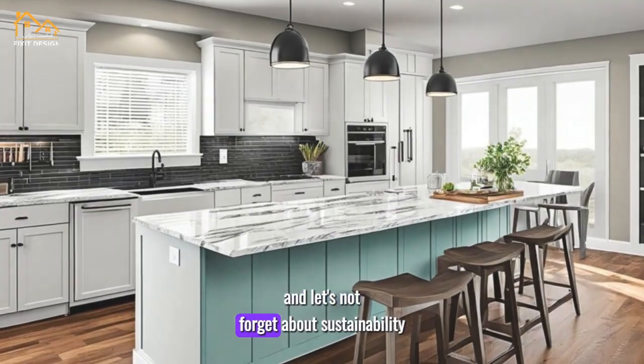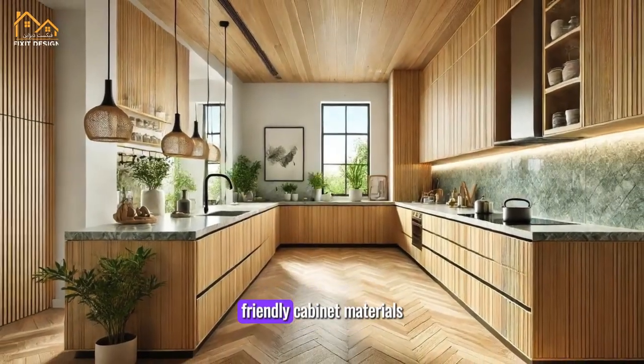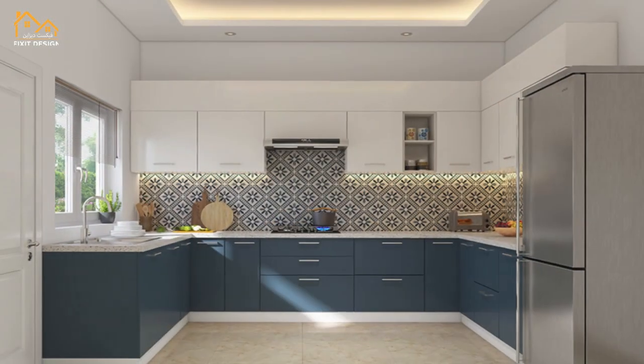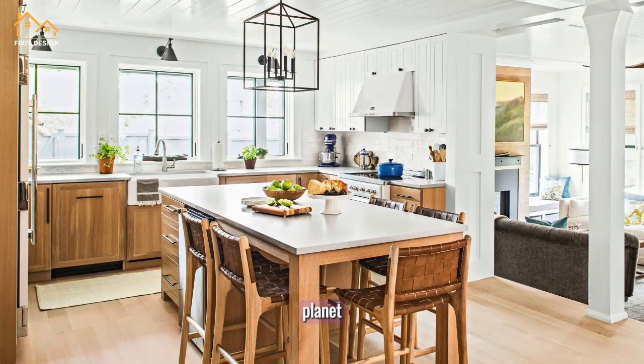And let's not forget about sustainability. More homeowners are choosing eco-friendly cabinet materials like reclaimed wood or sustainable composites. Not only do they look gorgeous, but they're also kind to our planet.